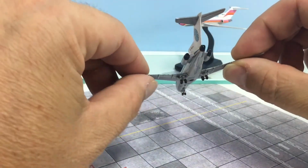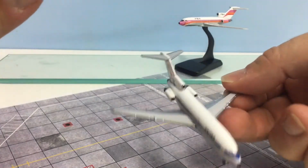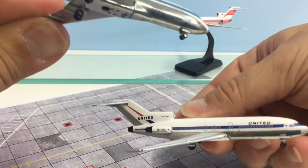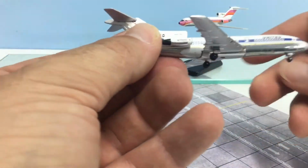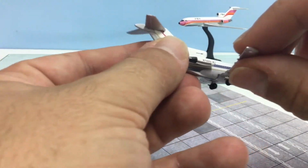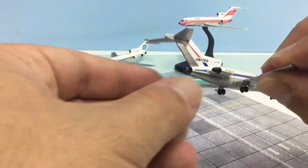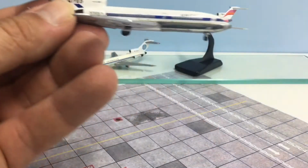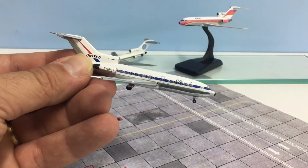It compares quite nicely, but I've got lots of the Aeroclassics version, and I think the Aeroclassics version stands up very nicely. So all three are decent. You could argue that none of them are perfect, and you'd be right. I personally am more than happy with the Aeroclassics. I think that from a mold perspective, this is getting an 8 out of 10.